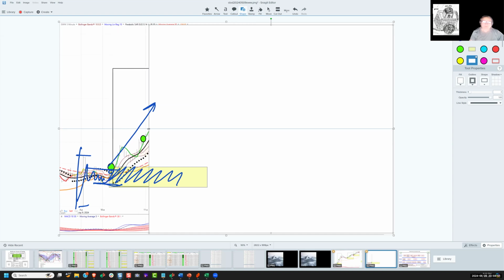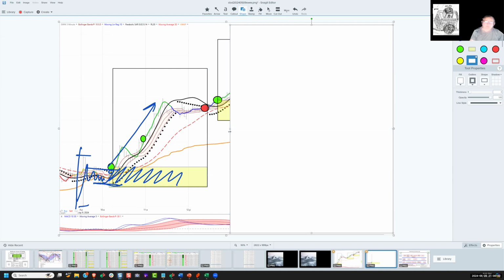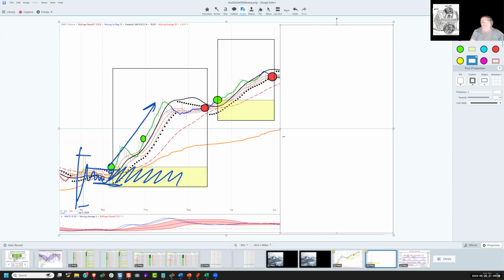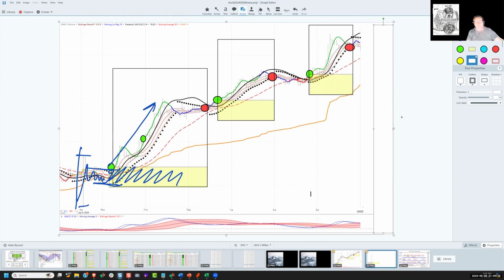Second position on an emerging dragon. Probably should have exited sooner. That's about 4R. Immediate re-entry on Kata 2. Extra R. Kata 2 re-entry. Extra R. Probably 6R.